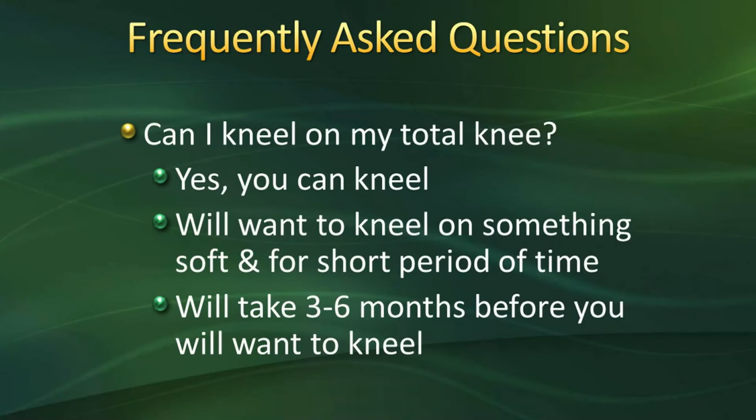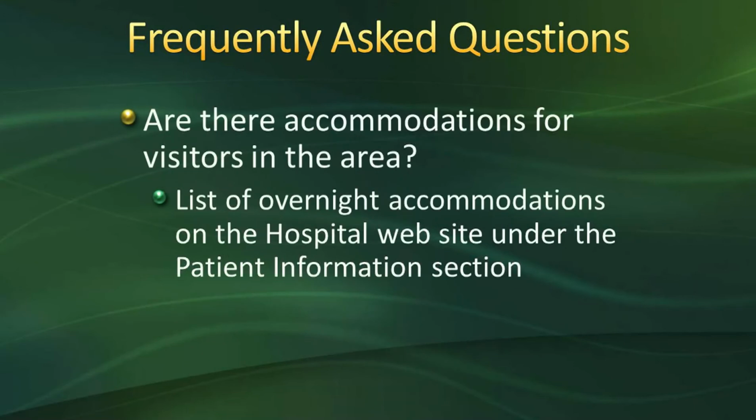If you have total knee surgery, will you be able to kneel again? Yes, you'll be able to kneel. You're going to want to kneel on something soft or for a short period of time. And you're also going to want to probably wait a while. It's not going to be something you're going to want to jump out of the gate and do right away. It's going to be about 3 to 6 months before you're even going to want to try to kneel.